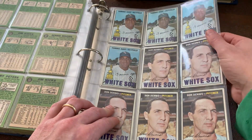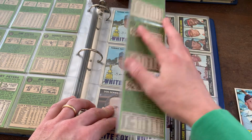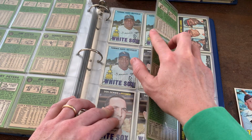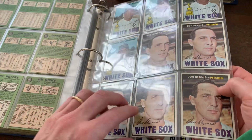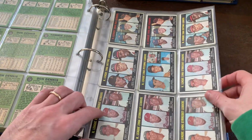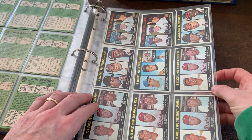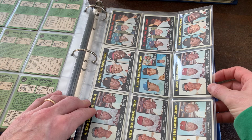Tommy Agee, I've seen the name around a lot. Gold Cup card for him, so probably not his rookie. But 5 years total, so I'm not sure why he would have a Gold Cup here. But, all right, now we're getting some good ones. All right, so this one, I'm not going to pull out these cards, but certainly going to be some good ones.